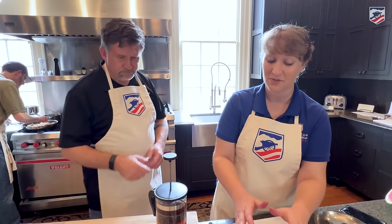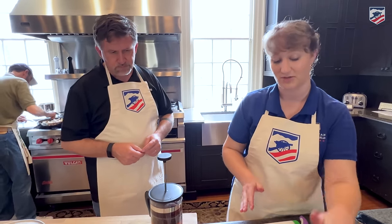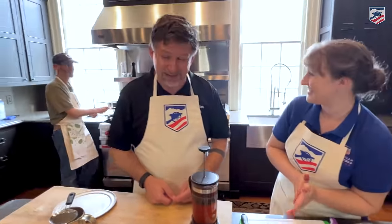But I want to get everything on the plate, have it looking really nice. I do have a little bit of a surprise. You'll notice I didn't put all my hardtack into the berries. And I'll explain why when we get to the end.